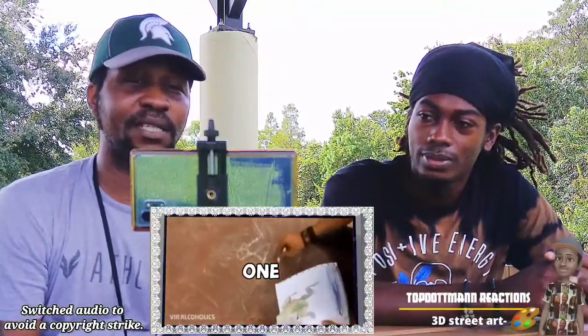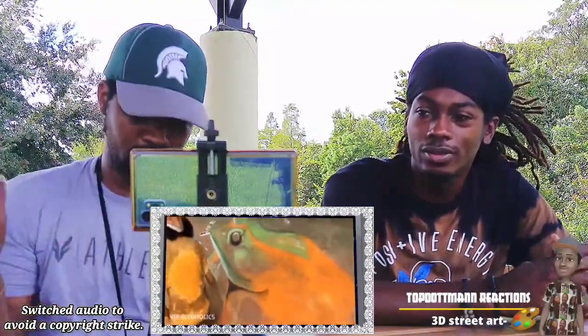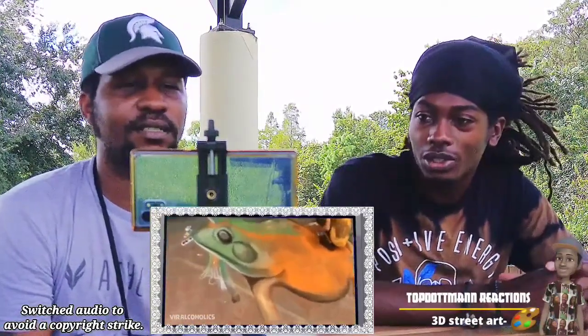Okay, he threw me off with the color. I thought it was gonna be brown or something. All right, number one, I would like to see more shading in that. Me too. A little bit more detail, a little bit more black lining with definition. The pastels always come out looking more realistic.